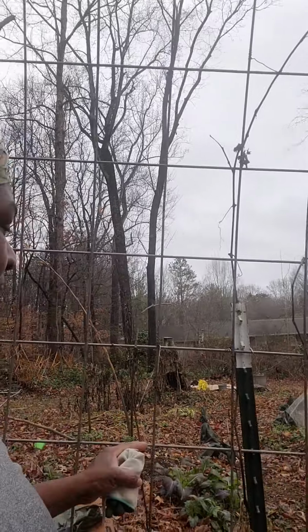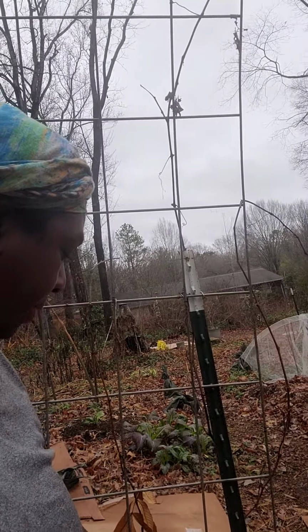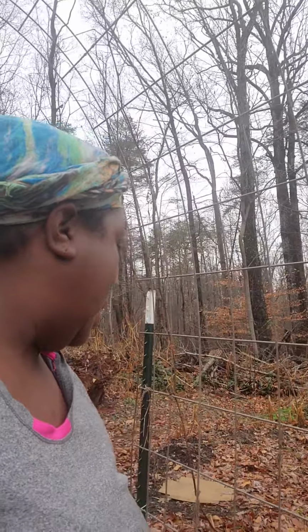My little grapes are doing well. They needed to be cut this year, but I didn't cut them. What I think I'll do is cut them next month before it gets warm. I'll go ahead and cut them down so that they can grow back up.